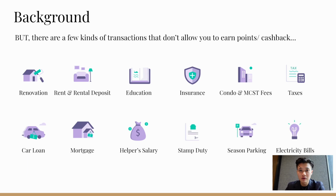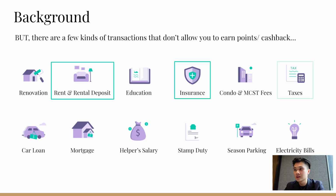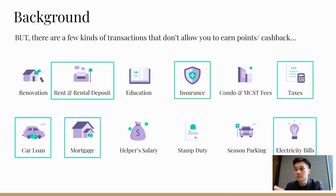Credit card issuers generally don't allow you to earn credit card points or cashback on making transactions for these few transactions, right? And these are one of the more common ones like rent, insurance, taxes, car loan, mortgage loan, electricity bills. These are things that we pay on a month-to-month basis, so I think it's more common in Singapore.